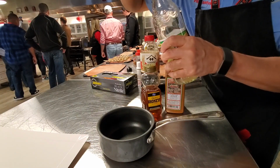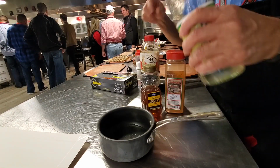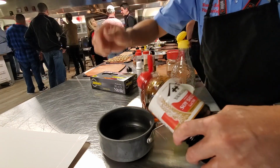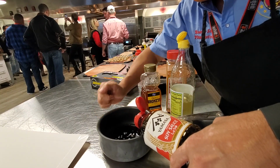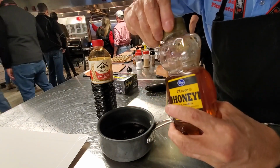A little bit of rice wine vinegar here. And I raided the Weber pantry. We'll go by flow here. A little bit of soy sauce here for ponzu. So ponzu is based on a gastrique. A gastrique is a sweet and sour solution. For the sweet, we're gonna use a little bit of honey.